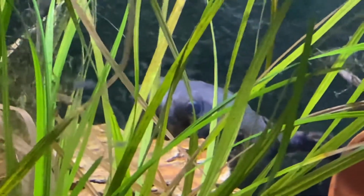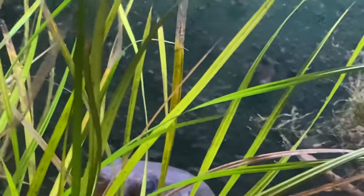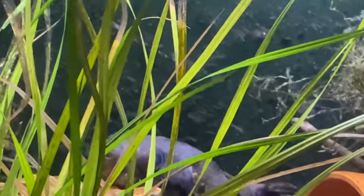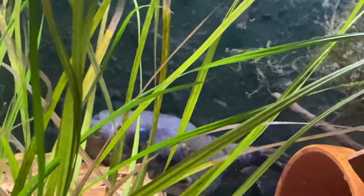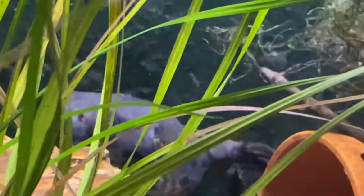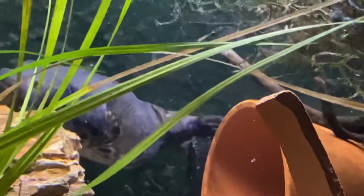They're from Southeast Asia, and they are fully freshwater. Don't need a very big tank despite their size because they're not very active, and they're ambush predators. So it really helps them not to have a 120-gallon tank, for example, to try and wait for something to swim by or crawl by.